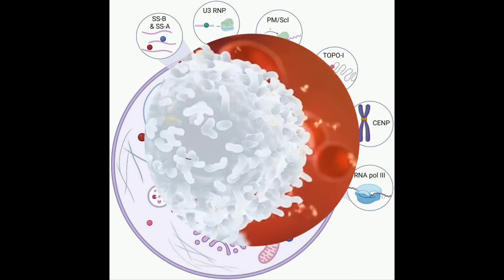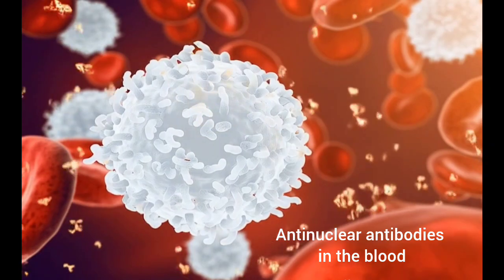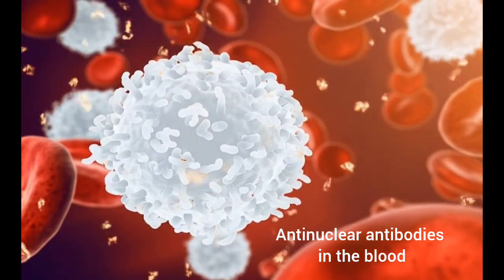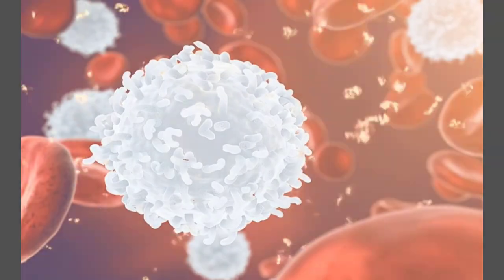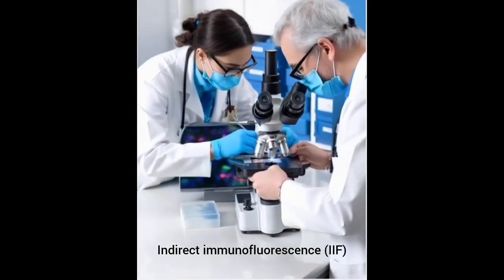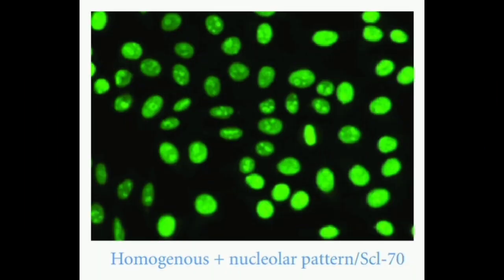The diagnosis of systemic sclerosis, or scleroderma, using anti-nuclear antibody patterns involves several steps. Indirect immunofluorescence, abbreviated as IIF, is preferred for initial screening. It uses HEp-2 cells to detect ANAs and provides information on staining patterns and titers, which help identify specificities associated with scleroderma. Specific patterns are associated with different forms of scleroderma.